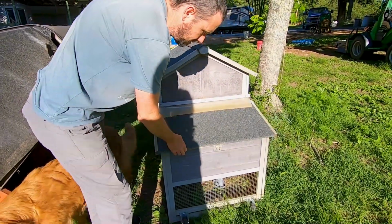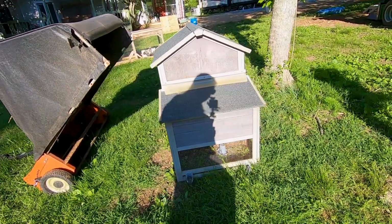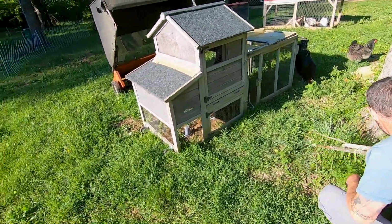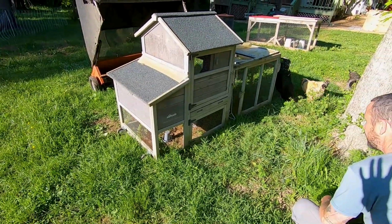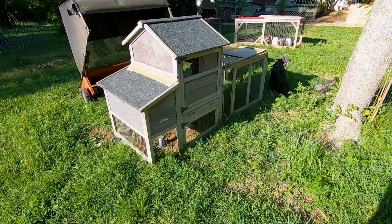So this is probably why we've lost 2 of these. We moved her last night and the 3 babies into here so that she would still be able to have grass, but her babies would be protected, because we think, unfortunately, some type of rat or a snake got them, because we found one that had been killed.